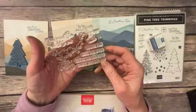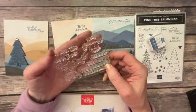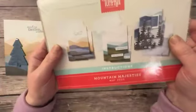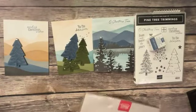Happy birthday, I love you, best dad ever, you're the greatest, happy Father's Day, you mean the world to me, and to a wonderful man. Then we have some birds. Okay, so that's if you want to make the projects exactly as the instructions show you. Let me show you the instructions.